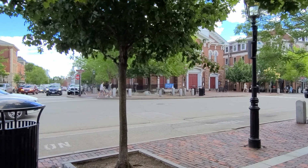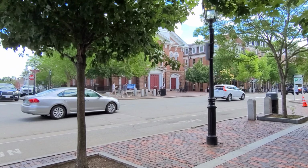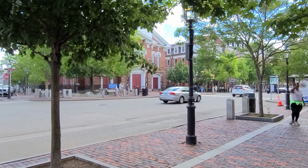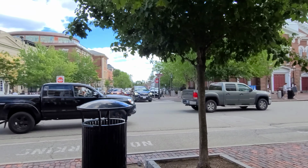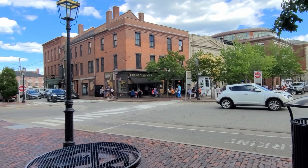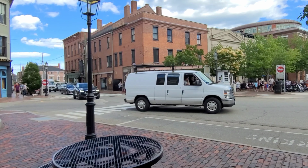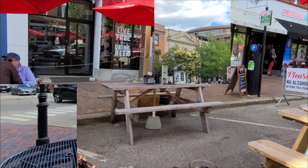Yep, so the family, they say they're hungry, so we're gonna get some food to eat at the Moose Stop House. That's one of our favorite spots when we're in New Hampshire, so we're gonna stop there and have a couple of beers, maybe eat some food, maybe we'll see how that goes.